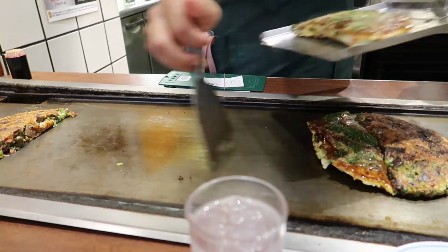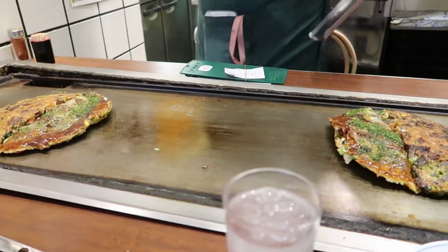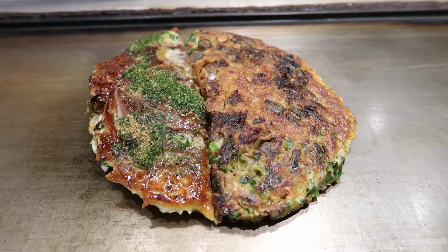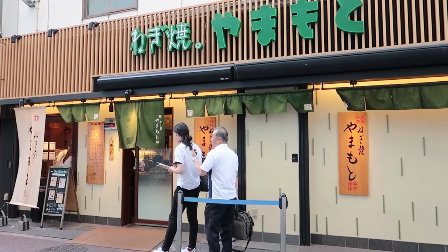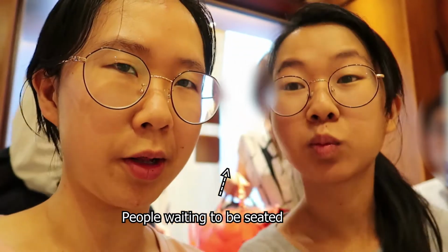Which one do I like better? I cannot tell you. They both have really good features. And they're both really good. Would recommend either one of them. That was good to the point where I don't know if I have anything else to say about it. Definitely recommend this place. It's super delicious. There was a crowd when we came, so you can expect it's pretty good.